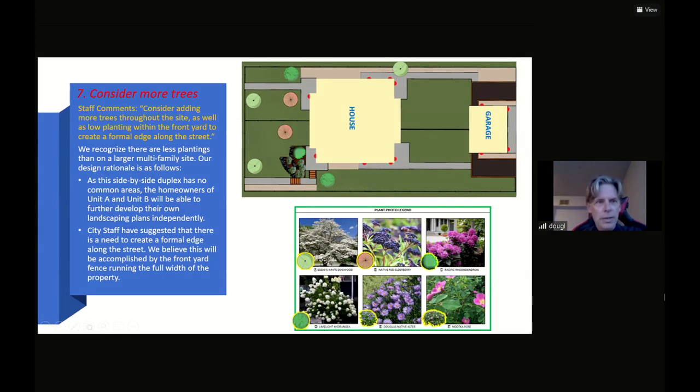Staff comment number 7 was to consider more trees. Again, this is where I wanted to recognize that this is not a multifamily building of larger units where it's stratified with common areas. This is a side-by-side duplex with no common areas. And we felt that doing minimal landscaping and letting the homeowners ultimately decide what they wanted to do wasn't detrimental to the design. The staff also suggested the creation of a formal edge along the street with shrubbery. I think that the fencing that we are proposing would achieve the same thing.